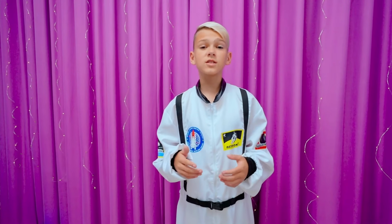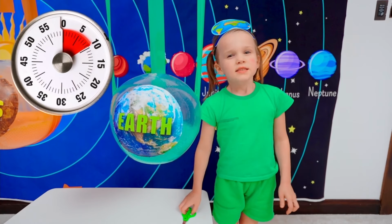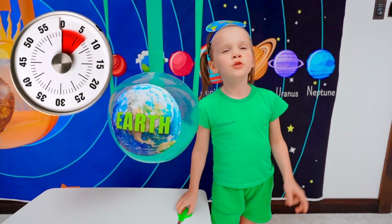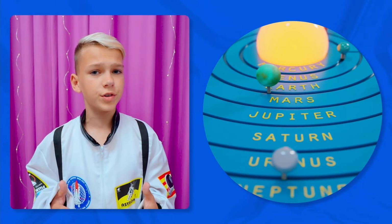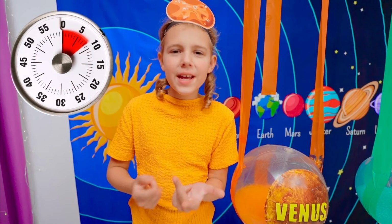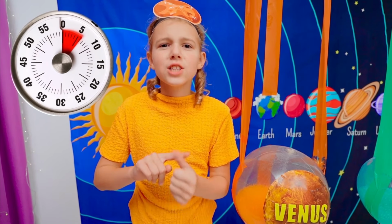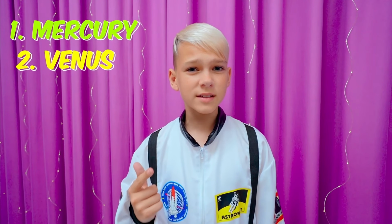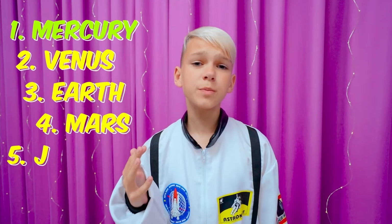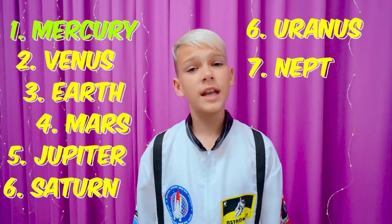What galaxy is the solar system located in? Something about Milky. I know, Milky Way. Yes, the Milky Way galaxy. Now, name the planets in their order. Earth, Mercury, Venus, Mars, Jupiter, Saturn, Uranus, Neptune. Well done, Maria. But first comes Mercury, then Venus, then Earth, Mars, Jupiter, Saturn, Uranus, and Neptune.